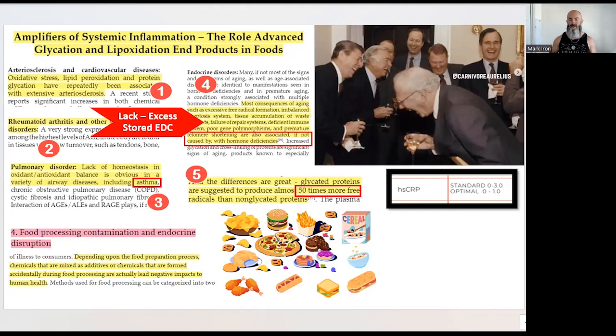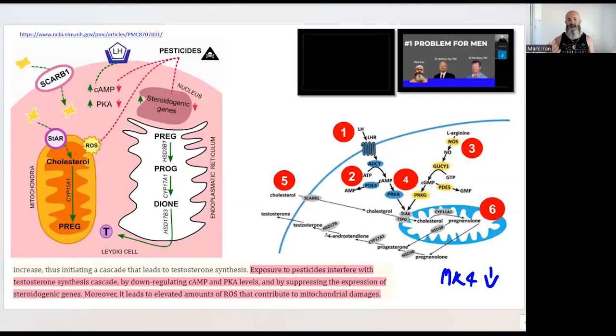But basically, big food, as I talked about in the previous video, their food is nutrient void and it's packed full of chemicals, preservatives, additives, and also advanced glycation and lipid oxidation end products in food. So it causes a lot of inflammation, 50 times more free radicals, endocrine disorders, which is disrupting all of your hormones, pulmonary disorders like asthma and allergies. Then you've got arthritis, then you've got atherosclerosis, which is heart disease, oxidative stress, lipid peroxidation. And pesticides, my friends, are no joke.